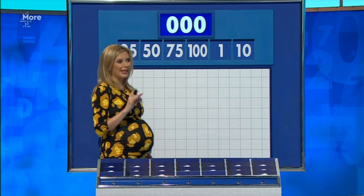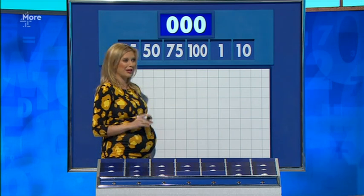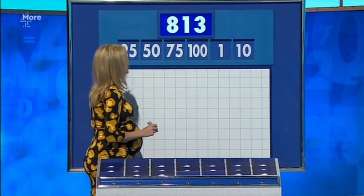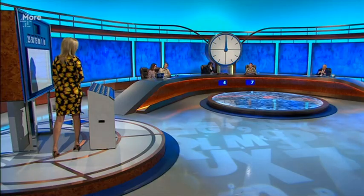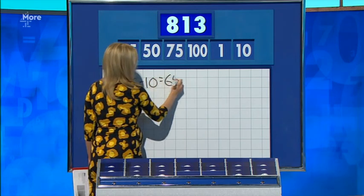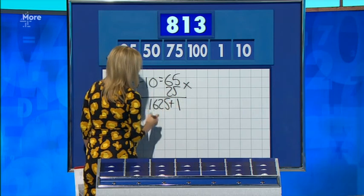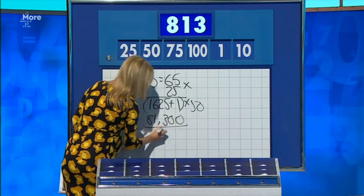So if you Google amazing Countdown numbers games, there's one that comes up by a contestant that I love called Jono. He picked 4 large and 2 small almost 2 decades ago, and the target came up as 813. I'll talk you through his method. What he said was 75 minus 10 is 65, times 25, which you might not try normally, which gave you 1625.